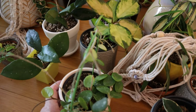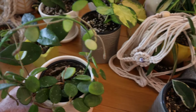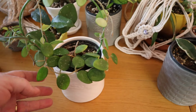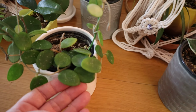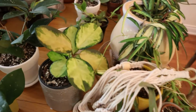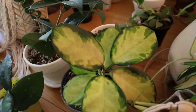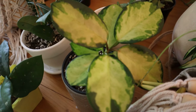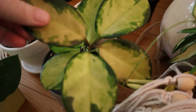Here we have my Hoya Mathilde. So I put her on this little wire trellis and she's growing beautifully. I think this is such a gorgeous little plant. Love my Hoya Mathilde. Now this is the Hoya Acuta variegata, which looks almost identical to the Hoya Australis lisa, except the leaves are bigger.